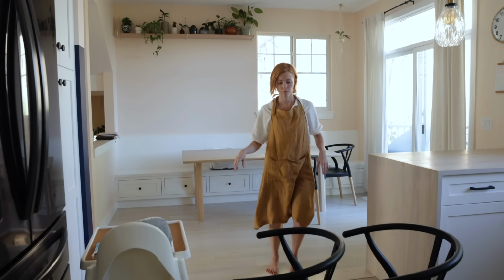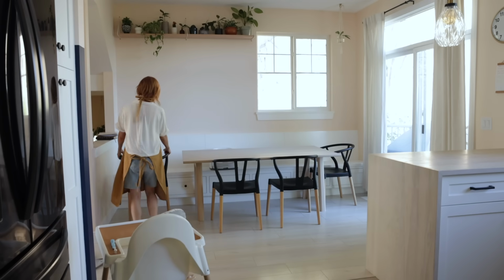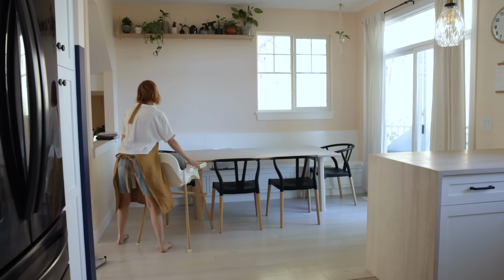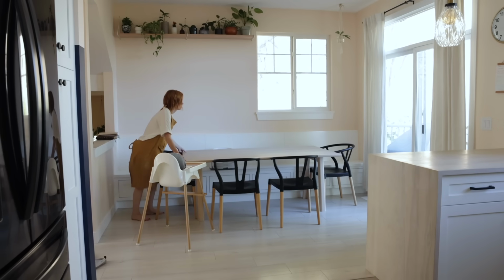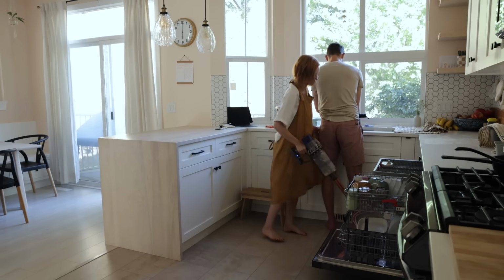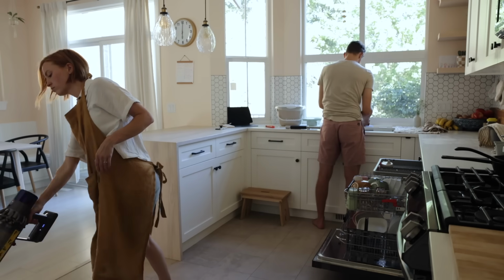Let me tell you a few reasons why my kitchen closing routine is amazing. The first reason why is that I sleep better, and that's not a joke, that is for real. I sleep better in the knowledge that everything in the main area of my home is clean, tidy, put together, and ready to greet me in the morning.